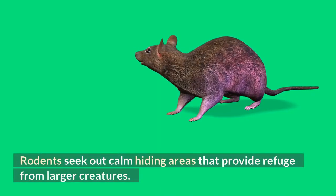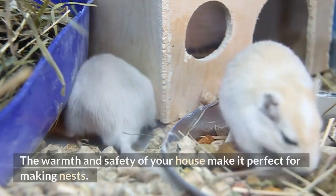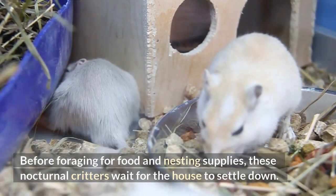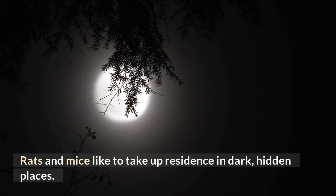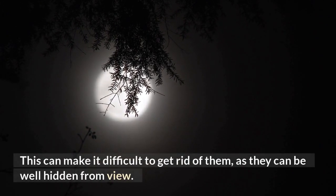Rodents seek out calm hiding areas that provide refuge from larger creatures. The warmth and safety of your house make it perfect for making nests. Before foraging for food and nesting supplies, these nocturnal critters wait for the house to settle down. Rats and mice like to take up residence in dark, hidden places. This can make it difficult to get rid of them, as they can be well hidden from view.